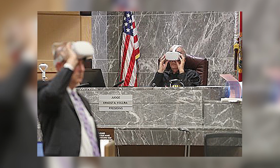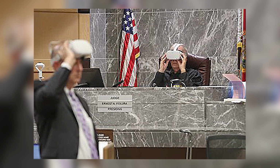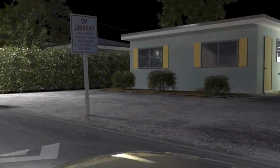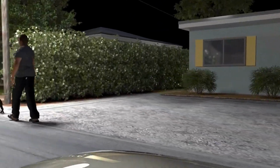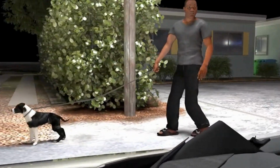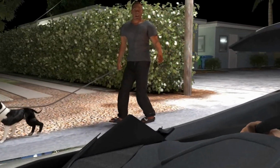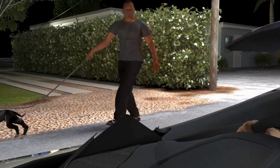I continue to innovate in ways such as taking computer animation to the next level and putting VR goggles on a jury so they, in virtual reality, can see a crime scene. The advantages of VR in the courtroom give the jury member, individually, a way to go into that scene, to walk around, to be there. Instead of looking at a screen across the room, they're more immersed in the scene.